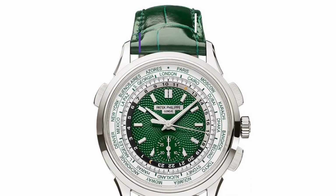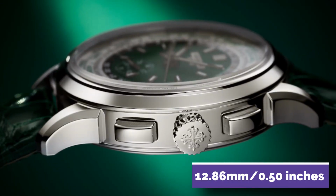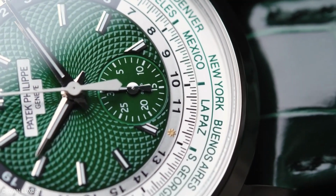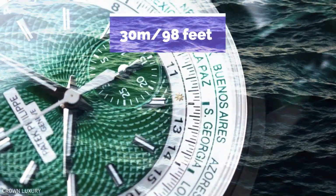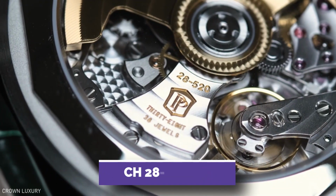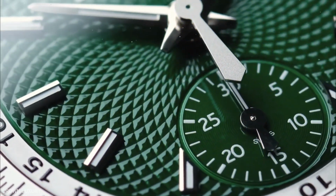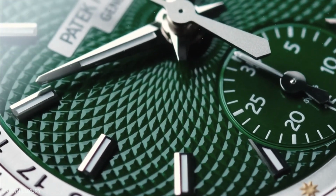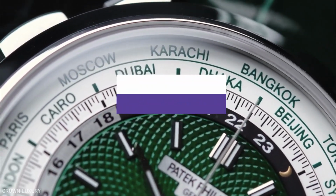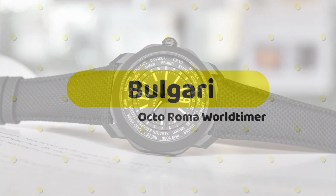Zooming in on its design features, we're looking at the reference 5930P001, which has a case size of 39.5mm and a height of 12.86 millimeters. Its dial is protected by a sapphire crystal, and it has a water resistance of up to 30 meters. And powering this watch is its automatic caliber CH28520HU. As mentioned, this watch comes in at a hefty price tag of around $100,538.